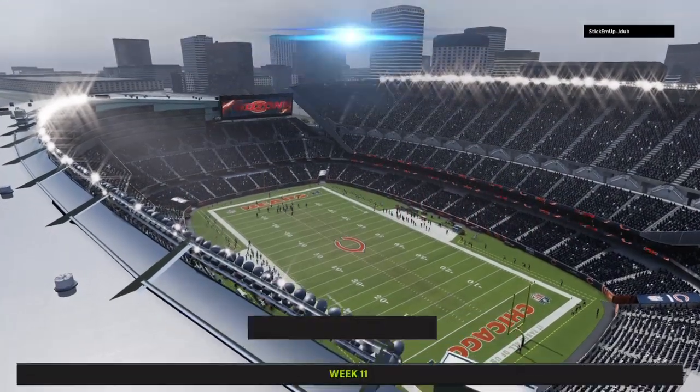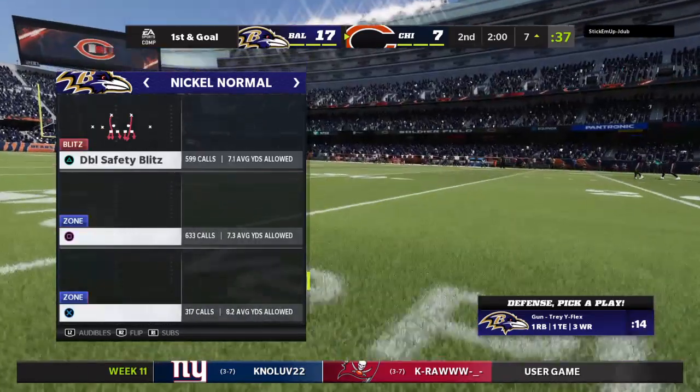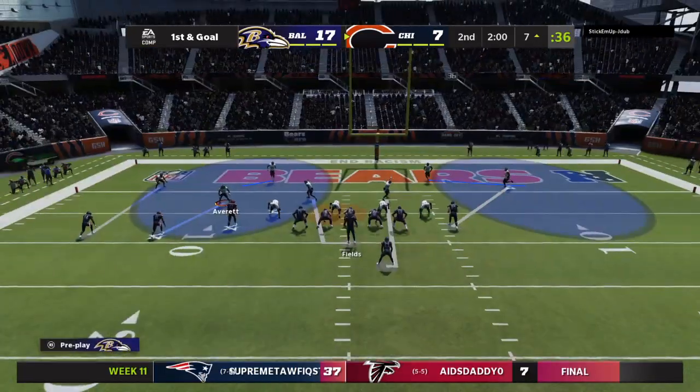Almost felt like a lightning bolt hit in this game, didn't it? For them to get downfield that quickly. And now 1st and goal, expect them to attack right here on this play.